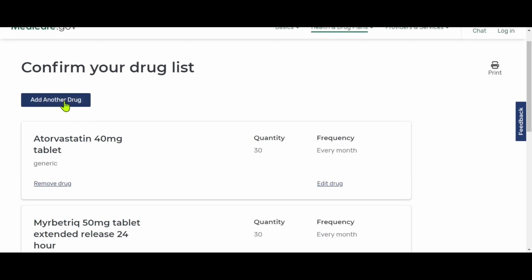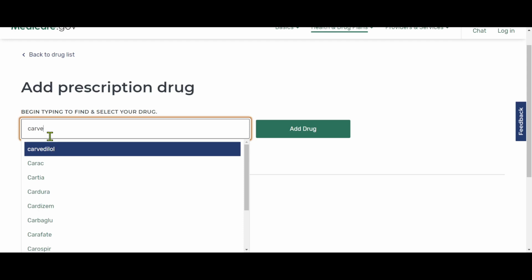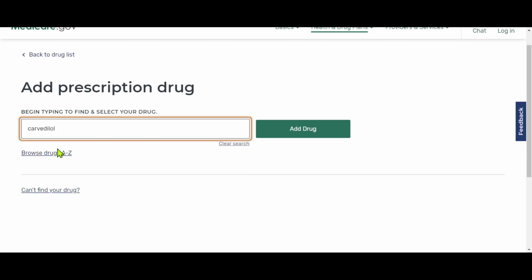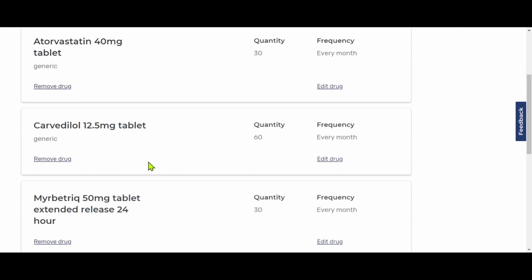And if you want to add a drug, you just click here and pick maybe, oh gosh, Carvedilol. You don't even have to type it all the way out. You can just type CARVE and it's going to allow you to pick. So I'm going to pick Carvedilol, which is a beta blocker. Click on add drug, pick the dose, and pick how many. Usually this is prescribed 2 times a day, so you need 60 every single month. So you click add to my drug list, and there you go, right there.